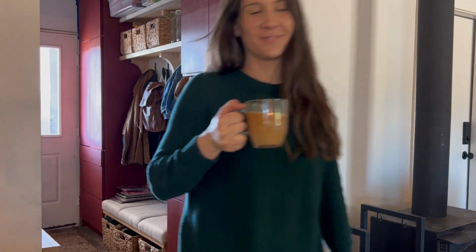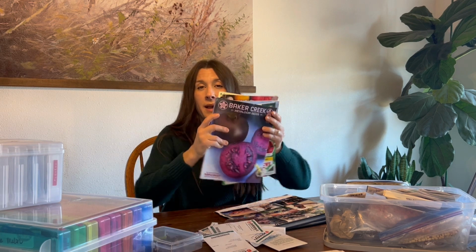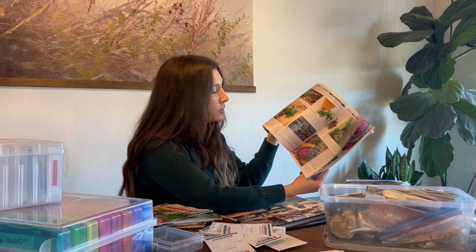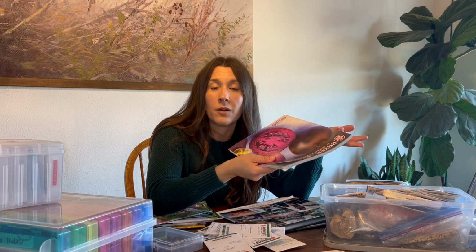All right, let's go. Every year in early December, the seed magazines start pouring into my mailbox. Now, as a first-time gardener, this pile of magazines overwhelmed me. I would get so excited about all of the beautiful seeds, the photographs, the descriptions, everything in these magazines called to me. I was tabbing pages, highlighting, and placing seed orders that were far too much for what I actually needed or what I actually needed to grow.